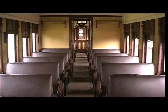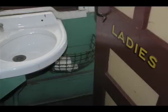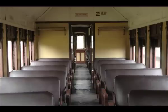These are our historic 1897 vintage carriages. We have 2 carriages, 2 old end platform carriages, and these ones have been modified way back in about the 1930s to have 2 toilets in the centre of each carriage, so they're really high-class carriages for their day, and they ended up their working life on the Illawarra line.